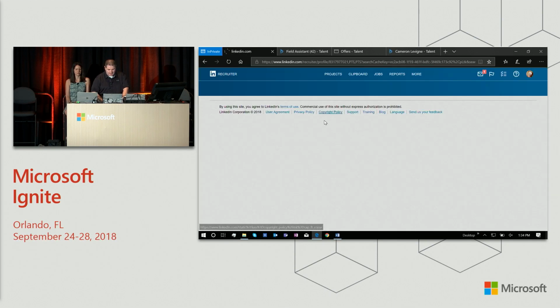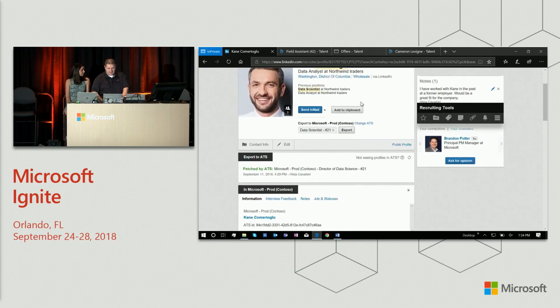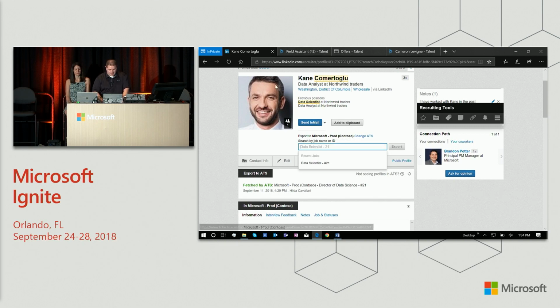If we take a look at Kane here, Kane actually has some information, not quite as much, but Kane actually is a really good candidate. So at this point, I want to take Kane and I want to push him directly to this job. So through the in-mail scenario that we went through before, he landed in a talent pool because it wasn't a job-specific search. So here I know I'm actually searching for this job that we just created, and I'm actually going to go ahead and come in and search for that field assistant job. If I can type. Oh my.